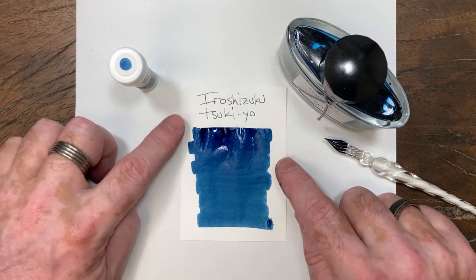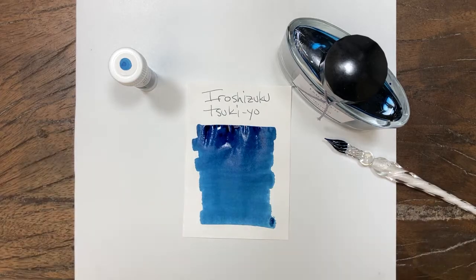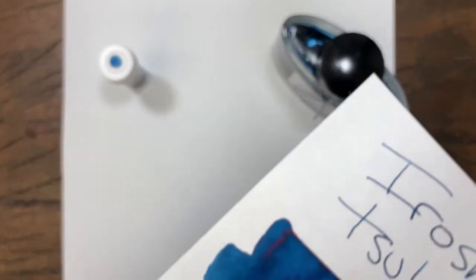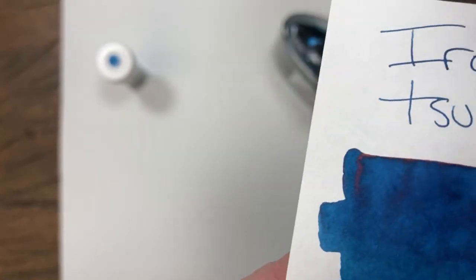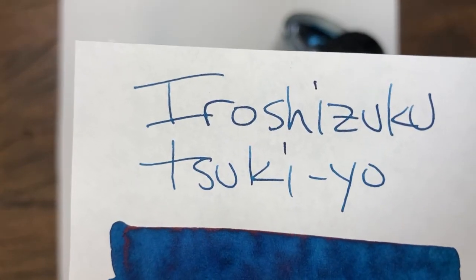I can't remember if this one sheens or not. We're gonna let that dry for a couple minutes just to see what we get. Well, we did get a little. You can see a tiny bit right there. It does happen a lot in these blues, in the Iroshizuku line.